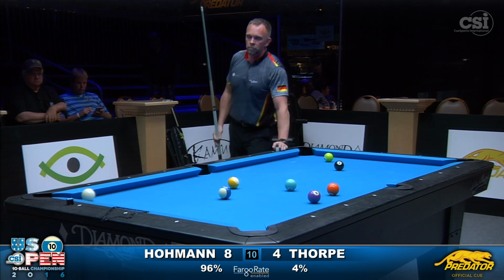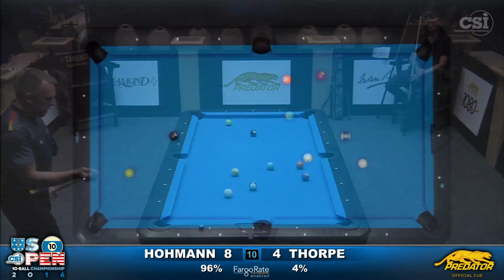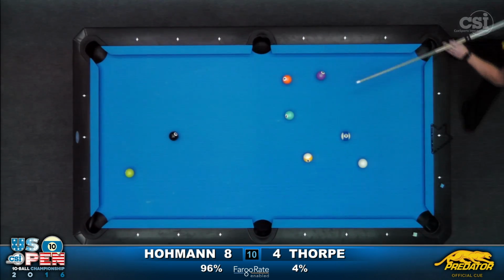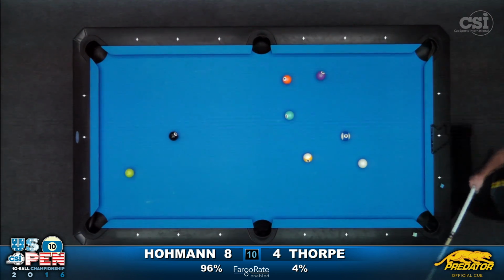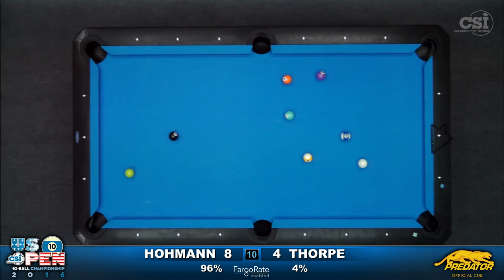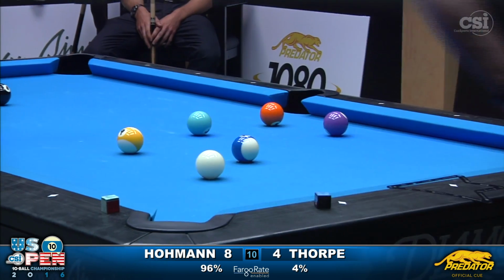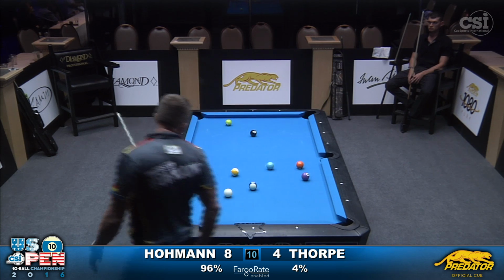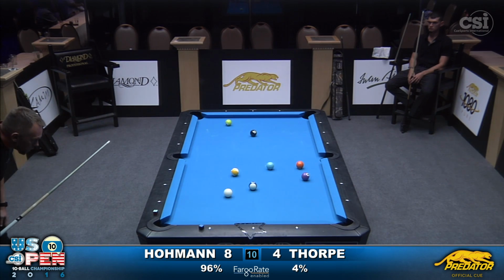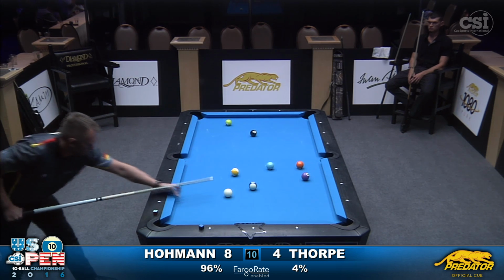Oh, he's got a stroke on it, but I don't think he's going to get there. He put himself in a bad spot here. Now he can't even play just a straight out safe. He's got to kick at it. Where did he think he was going with that shot? He wanted to go farther, that's for sure. To play a safe? Yeah, he wanted to go get that cue ball up there near the 7 ball. Oh, for sure. It didn't look like he had enough stroke to get there. Well, he can kick and hit the bottom of this ball, but the question is, where will the 4 ball go? Because the 4 is going to run into something.